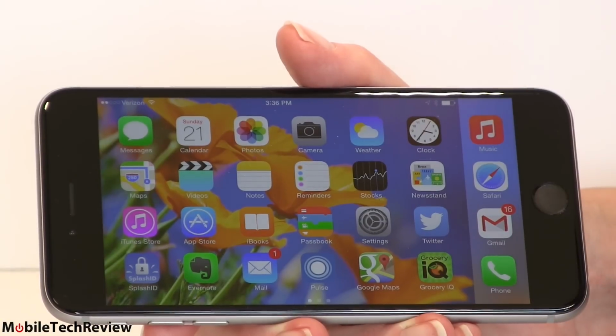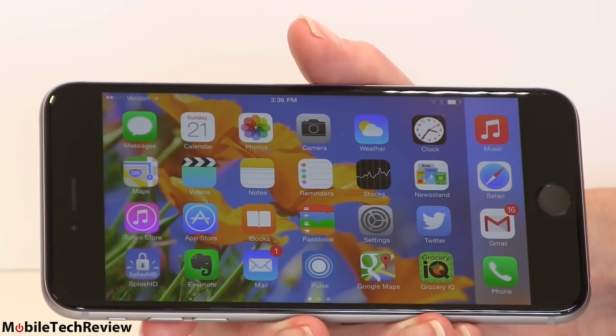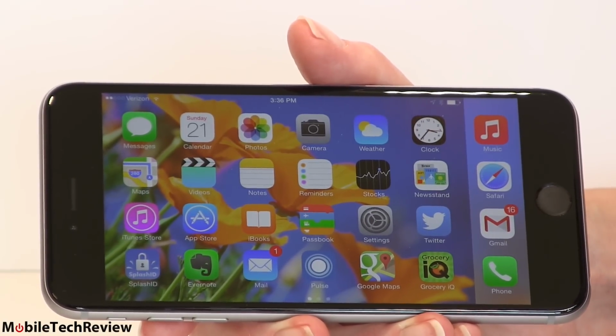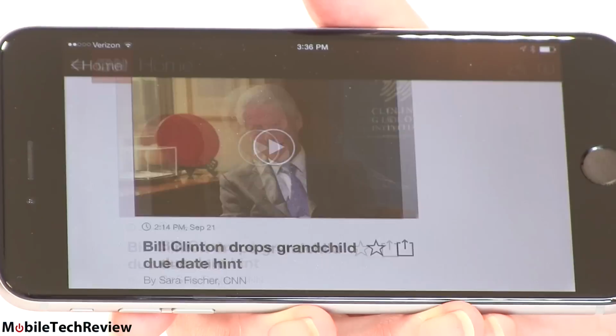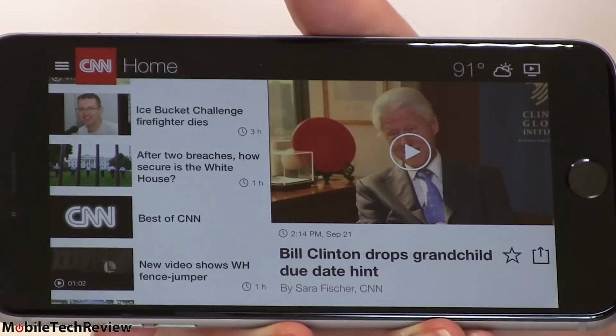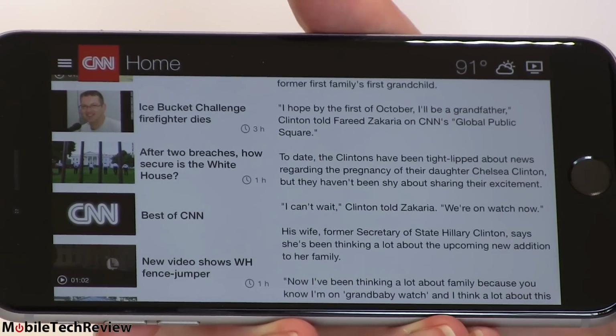So while we're looking at landscapey things right here, some apps support landscape, some don't, even among Apple's built-in apps. I suppose that's where they thought it made sense, maybe where they had time to develop it or not. Third-party apps is really up to them. For example, we have the CNN app on here, and it's already been updated to use the two screens right here, so we can scroll through our content on this side and then play our video or read the article on this side. So, very useful.